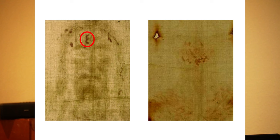Article number 2, the crowning with thorns. We read in the gospel accounts that the soldiers twisted a crown of thorns and put it on his head. Yes, we find the man of the Shroud has indeed been crowned with a crown of thorns. And when we look at the frontal, the facial image, and then we look at the nape of the neck, again, a forensic scientist would look at this and say, we can see profound blood flow at the nape of the neck. This is apparently a very, very sensitive part of the body.